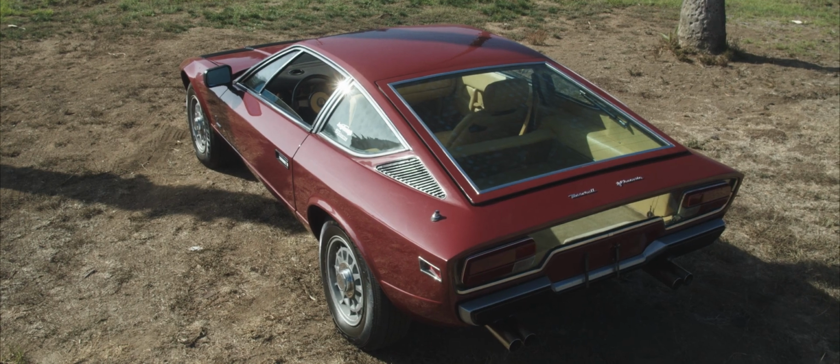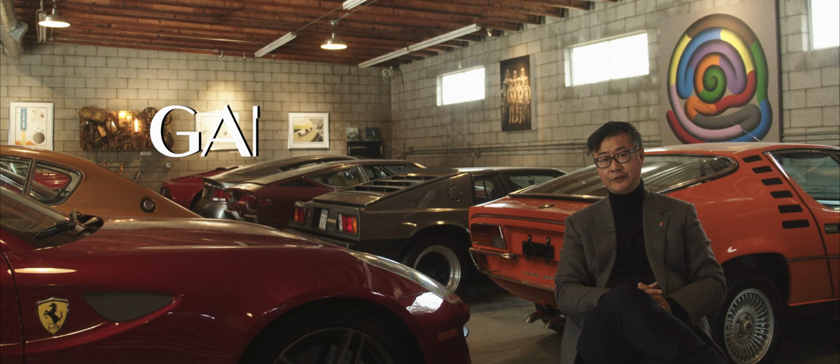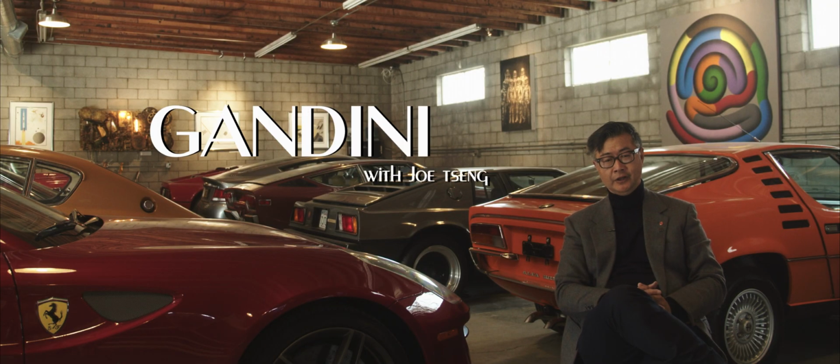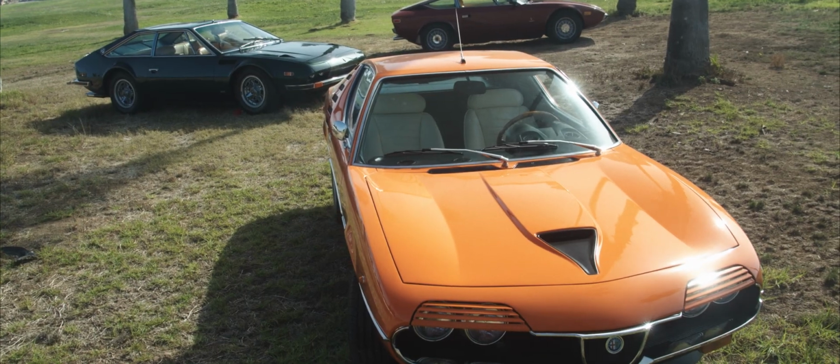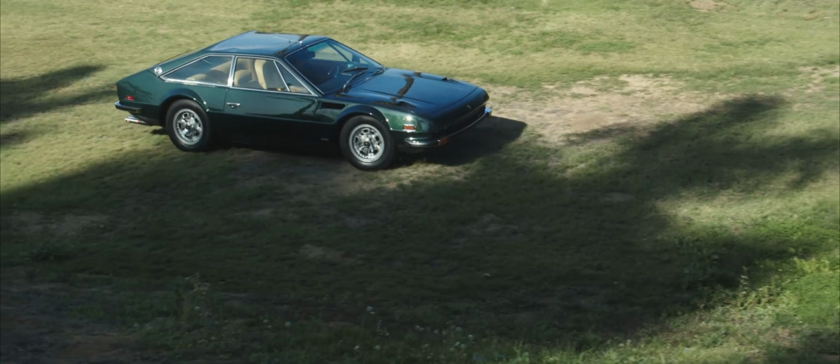I have a design background, and Gandini is one of my favorite designers. He had a great vision of what the car should look like, so I'm always inspired by his design. I fell in love with it in design school. One of them was the 1972 Lamborghini Jarama. It has a lot of his signature design characteristics.